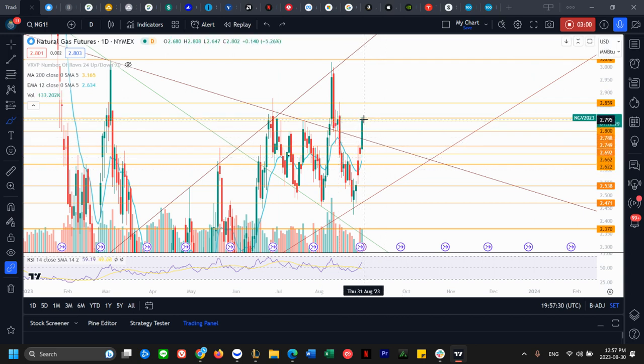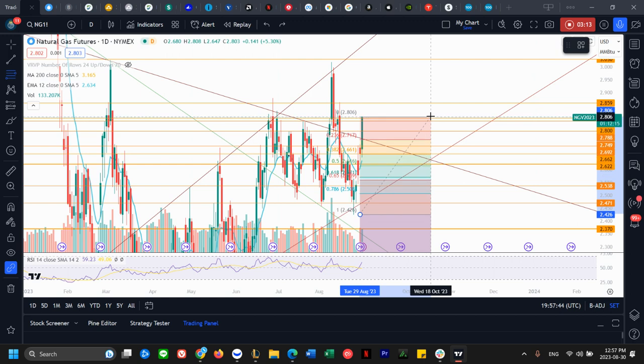So for this next move right here, we're sitting right at resistance now at 2.8 and this 2.79 zone. Tomorrow we'll see if we get over it. If we don't, it's no big deal. We can still pull back, and let's see if we can get a bull flag going on the daily.